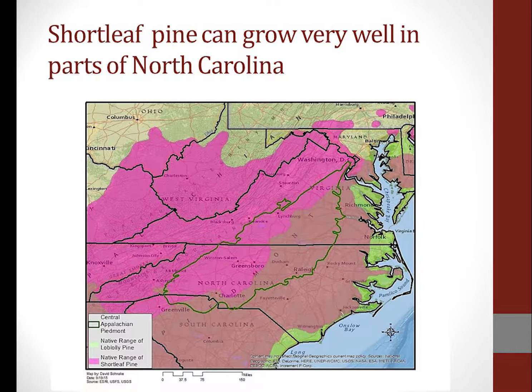Good news when we're talking about regenerating shortleaf pine in the central Appalachian Piedmont in North Carolina and Virginia is that it's all within the range. It grows pretty well there. If you come take a look at our forest stands, you'll see shortleaf pine actually does pretty well on the sites where it's growing. And there's a huge chunk of the Piedmont that would meet the characteristics of our restoration objectives, or the priority areas that we talked about earlier this morning.